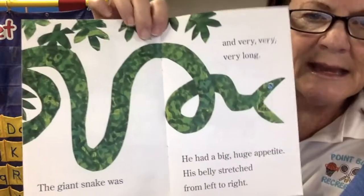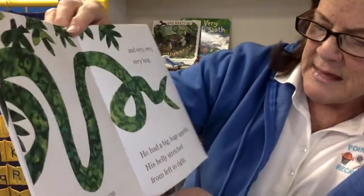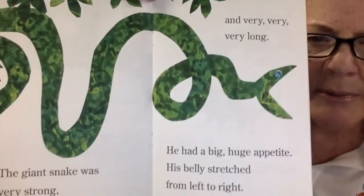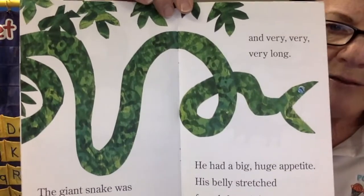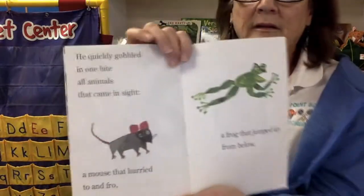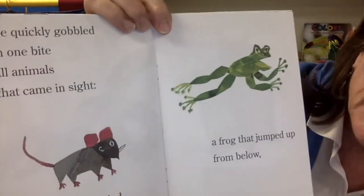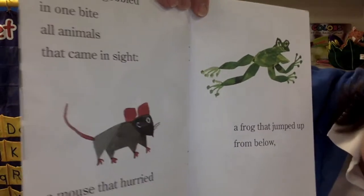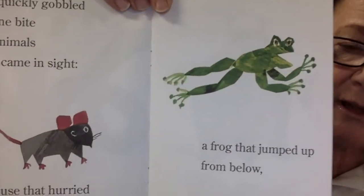The giant snake was very strong and very, very long. He had a big, huge appetite. His belly stretched from left to right. Oh, he quickly gobbled in one bite all animals that came in sight. A mouse that hurried to and fro, a frog that jumped up from below. He's eating them. He's hungry.